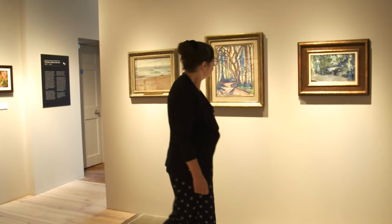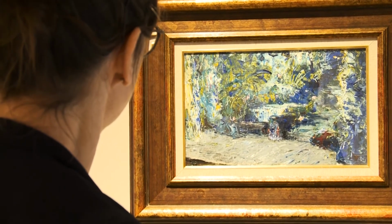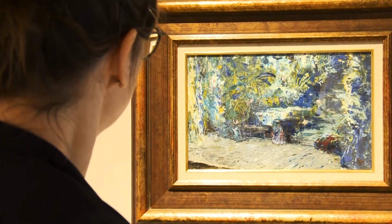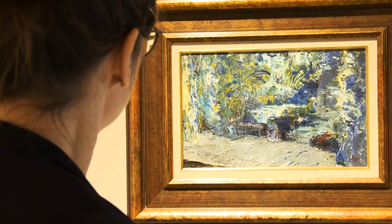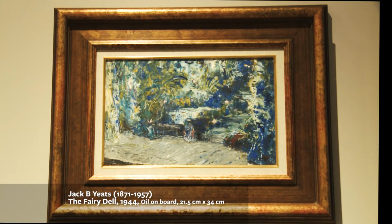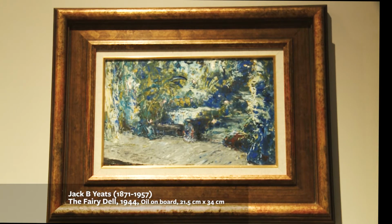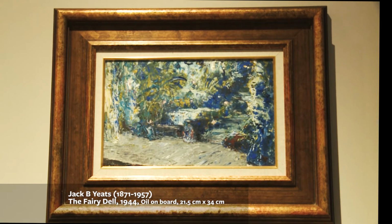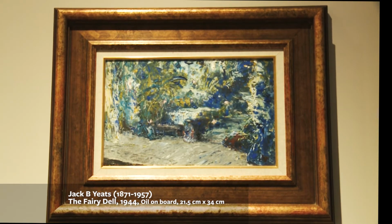Jack B. Yeats was the most inventive artist working in Ireland in the first half of the 20th century, and one of the few who enjoyed an international reputation during his lifetime. He showed at New York's famous Armory Show in 1913, and went on to be admired by such figures as Oskar Kokoschka and the art critics Sir Kenneth Clark and John Berger. This painting, in Yeats' familiar thick impasto and typical palette for the 1940s, shows his predilection for isolated wild places where the imagination can flourish without restriction.